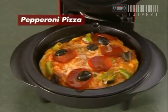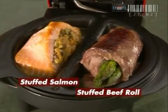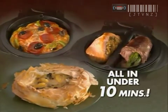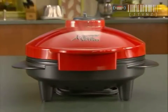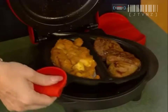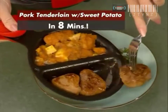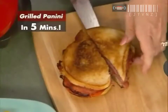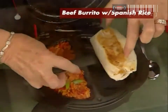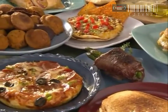Like enjoying fresh, piping hot personal pizzas, fancy gourmet meals for two, as well as flaky personal pies in under 10 minutes. Now you can, thanks to the all-new Express Ready, Set, Go. Imagine full-course meals like pork tenderloin with sweet potato in 8 minutes, grilled paninis in just 5 minutes, or a quick and easy beef burrito with Spanish rice in 5 minutes, all made with ingredients you select for your family.